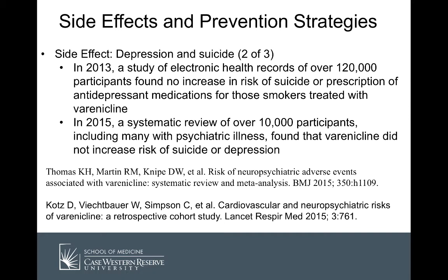Subsequent literature was performed. In 2013, a study of electronic health records of over 120,000 patients found that there was no increase in the risk of suicide or prescription of antidepressant medication for those treated with Varenicline. In 2015, a systematic review of over 10,000 participants, including many with psychiatric illness, found that Varenicline did not increase the risk of suicide or depression.